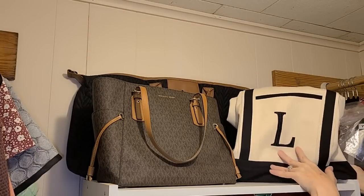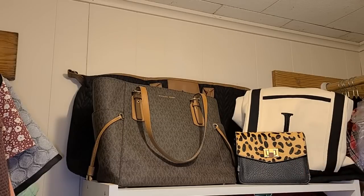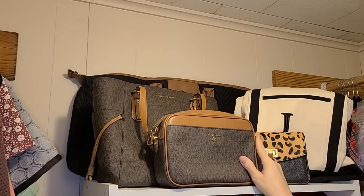So anyway, guys, we'll get my purses and a couple of my overnight bags back up on top of the shelf, and then we'll start working on the clothes below.